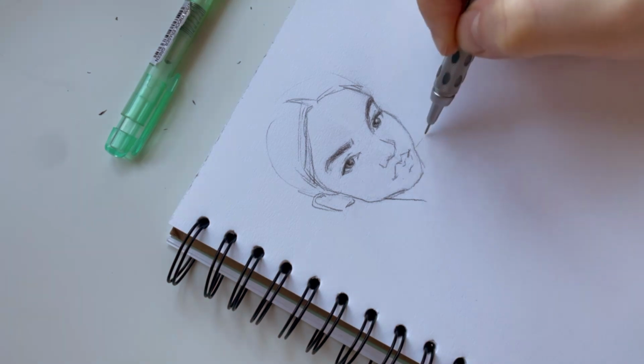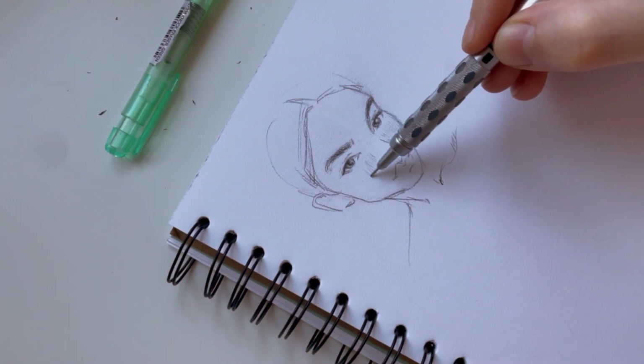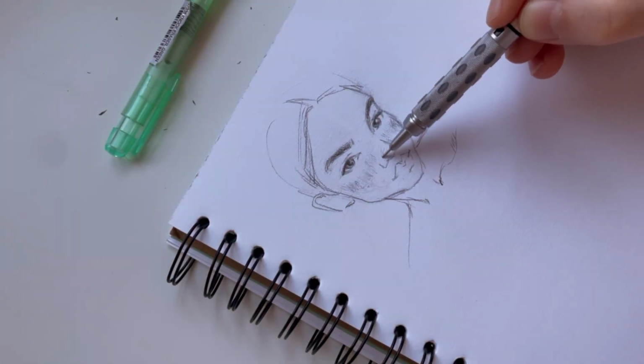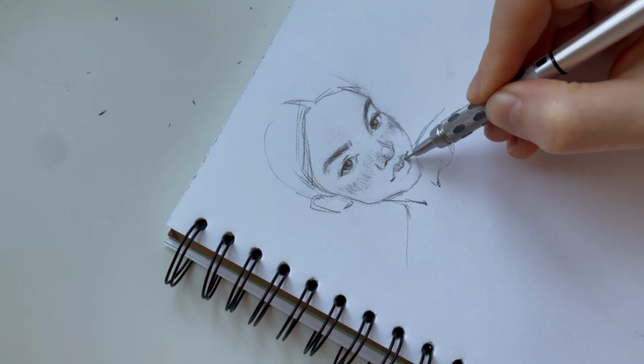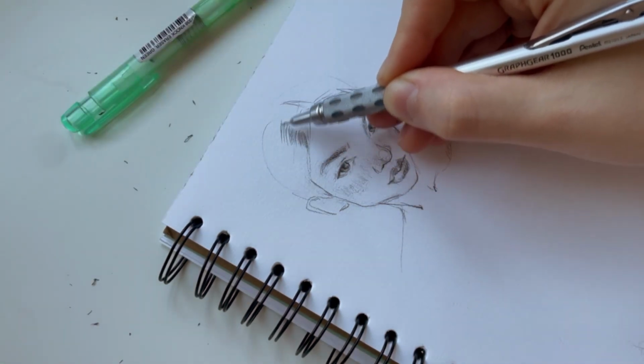Yeah, this is the end of the challenge. I don't know if my skills improved a ton, but I definitely feel a lot more confident with my drawing skills, and that is really all that matters. I plan on still making art studies a regular habit, so hopefully I'll be able to share more study plans with you going forward.